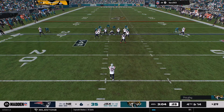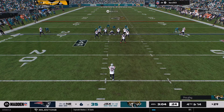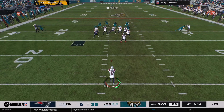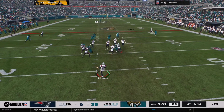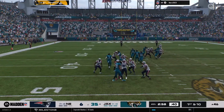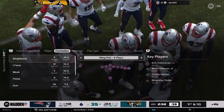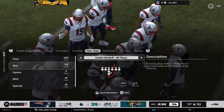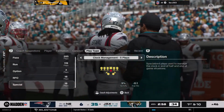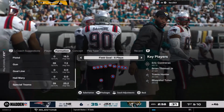The Patriots send out their punter as he's on here to punt it away. Oh, it's a wobbler here. And a fair catch signaled for and taken successfully. So a change of possession here on the punt. And the Jags will have great field position to start this drive as they take over on the short side of the field.